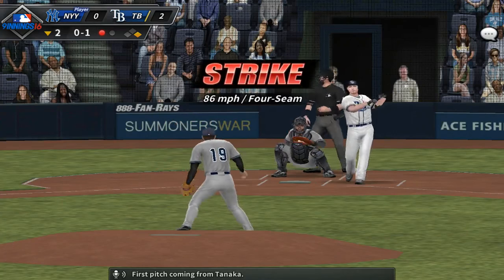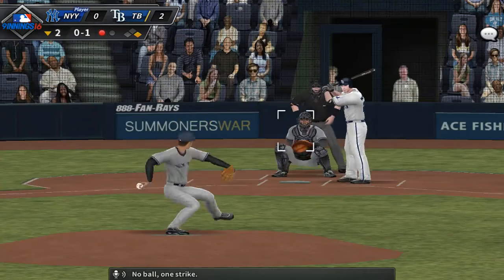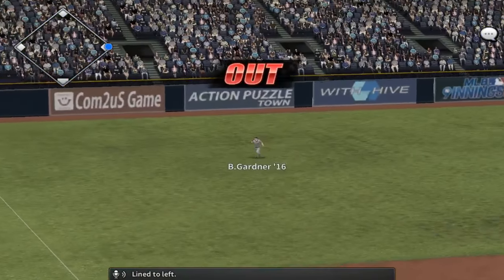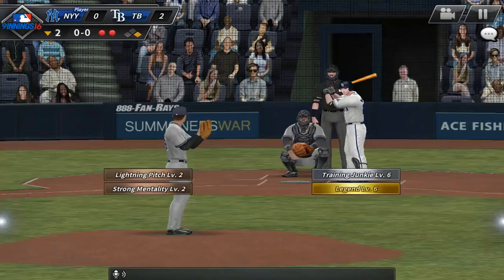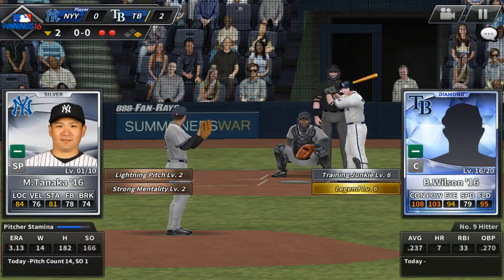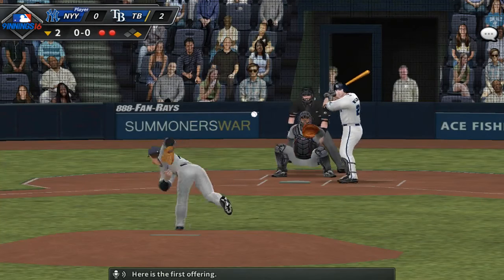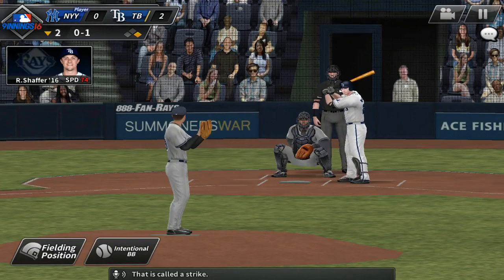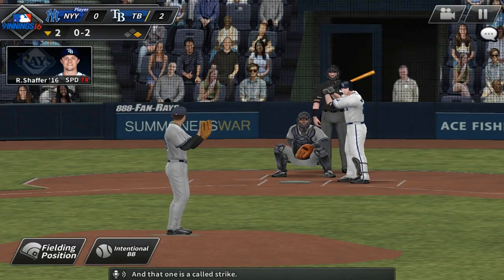First pitch coming from Tanaka. No ball, one strike. Lined to left. There to take it is Gardner. Coming up to the plate is Bobby Wilson. Here is the first offering. That is a called strike. And pitch. And that one is a called strike.